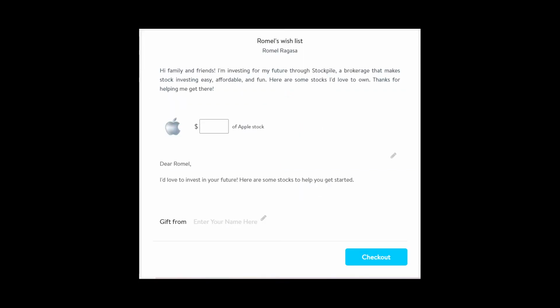So for example, in the screenshot that I'm showing, I put an Apple stock, and you can see that the dollar amount is left blank because that allows the recipient to actually put in the amount that they want to give. And then at the bottom it says the gift is from blank, and you can enter your name there. And it allows you to check out, and that's basically it. So it's really good for kids to be able to ask people for stocks, which is cool because stocks go a lot further than toys.